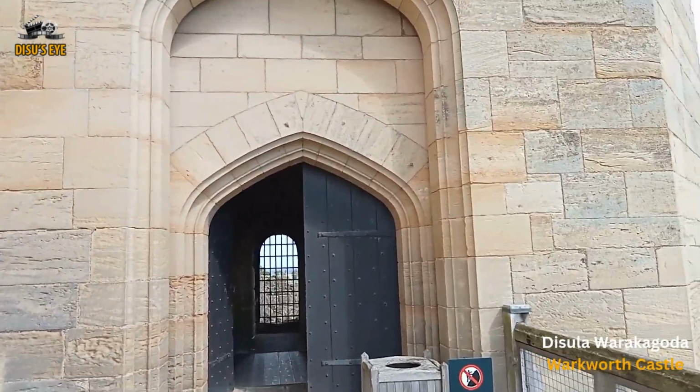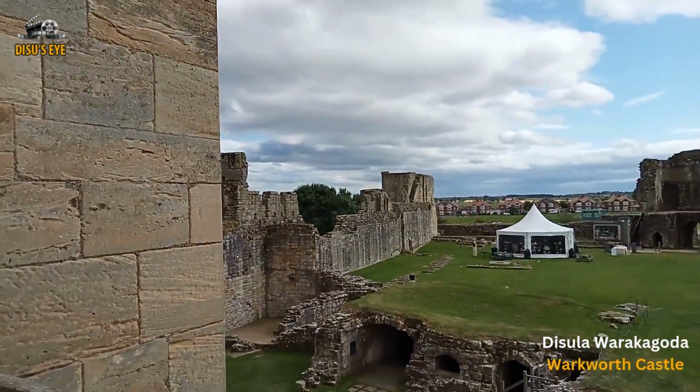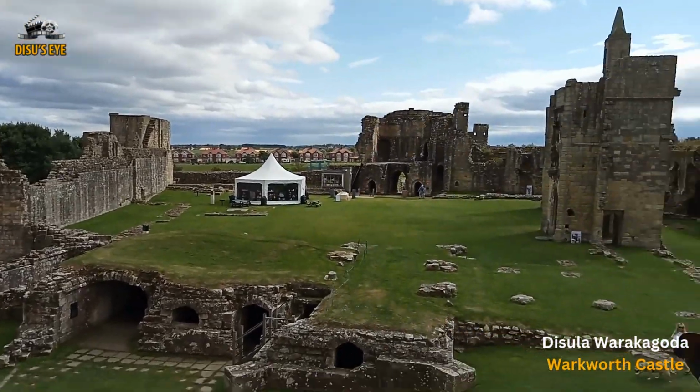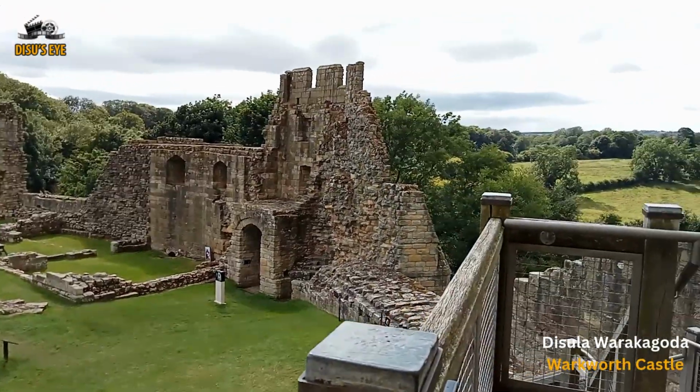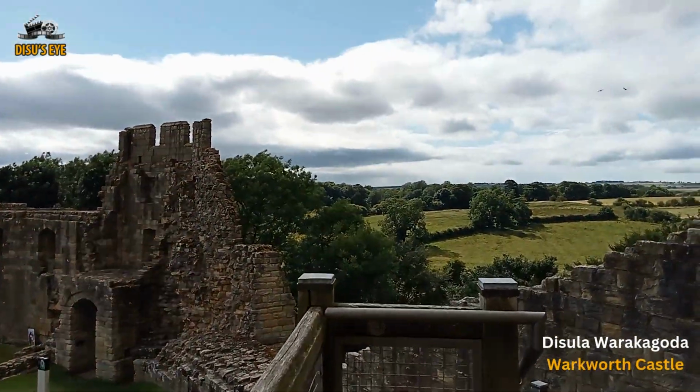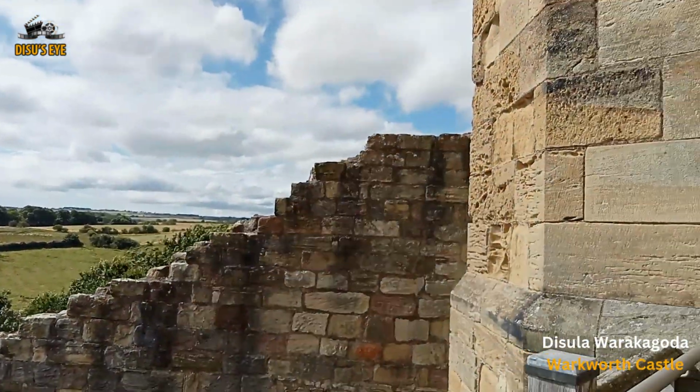Neither the second nor third Lord Percy appears to have undertaken much work to the castle, but Henry Percy, 1st Earl of Northumberland, transformed it. He was the first great landowner in the north to acquire a noble title, and he almost certainly celebrated this by building the Great Tower.